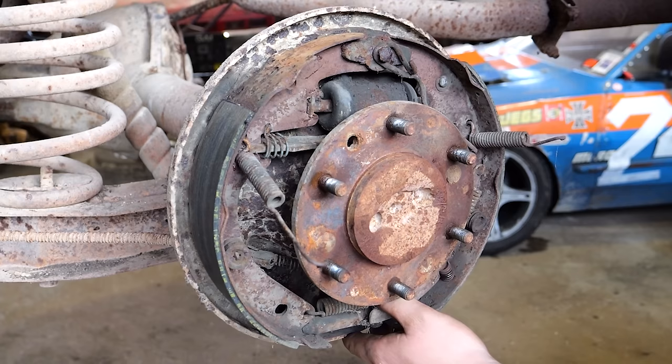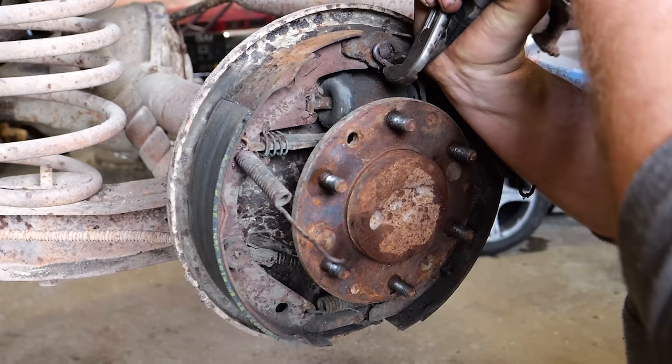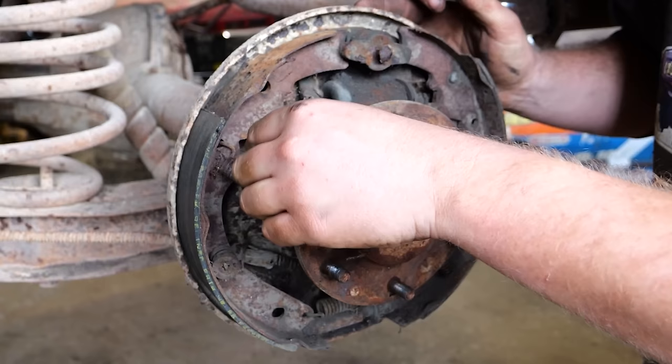Compress this, push him up, and oh, come on. There we go. All right, with that bar out of the way, once again, just let him hang. Slide him over into the lower groove out here. Slide him over, make sure we don't lose our parking brake bar. Gonna pop this guy out of my way.